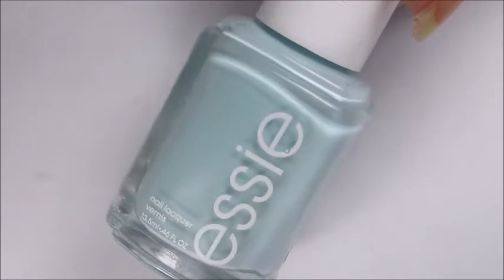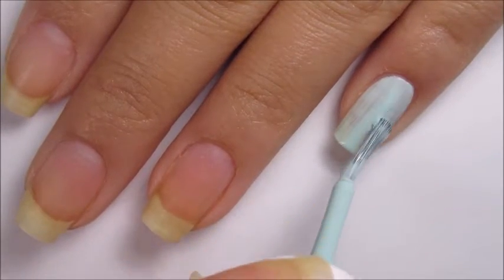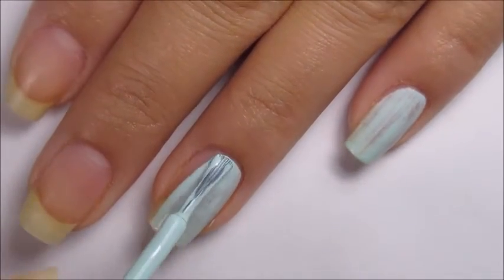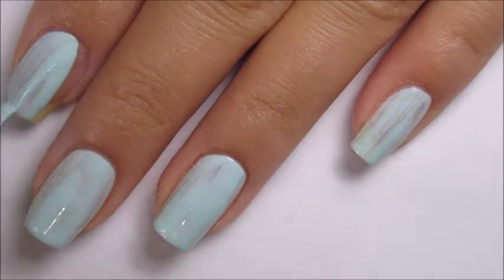I love how it looks matte, but I do like it better with a top coat. Next, I have 3 polishes from Essie, and the first one is Mint Candy Apple. This is from their Sweet Time of the Year collection from 2009. Again, I was not into nail polish at that time, but this is a stunning polish.